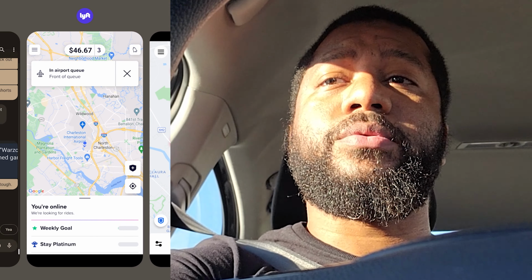Here's what we're gonna do. We're actually gonna keep looking at this Uber one, or in fact, you know what, let me show you guys a cool trick Android can do. We can split this, put that there, and now we can enjoy both of these things at once. So let's make this one a little smaller. That way we can still see what the surge is looking like. It's at 550. So we'll just see what happens.